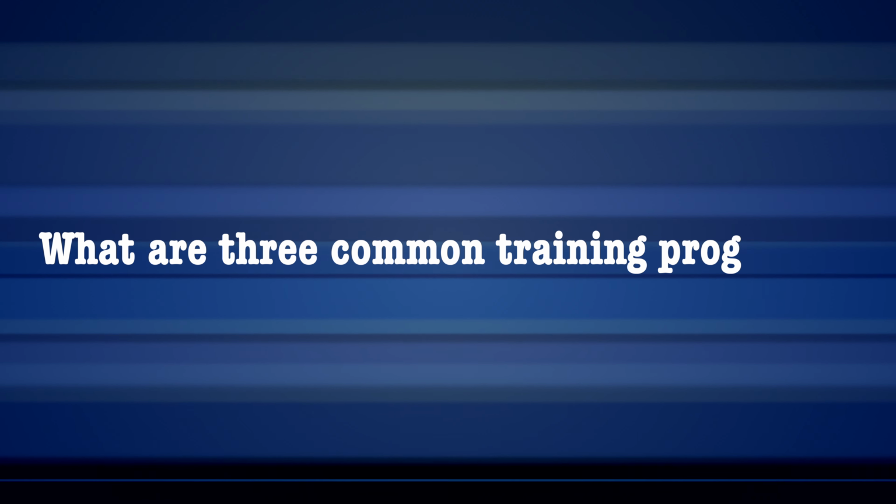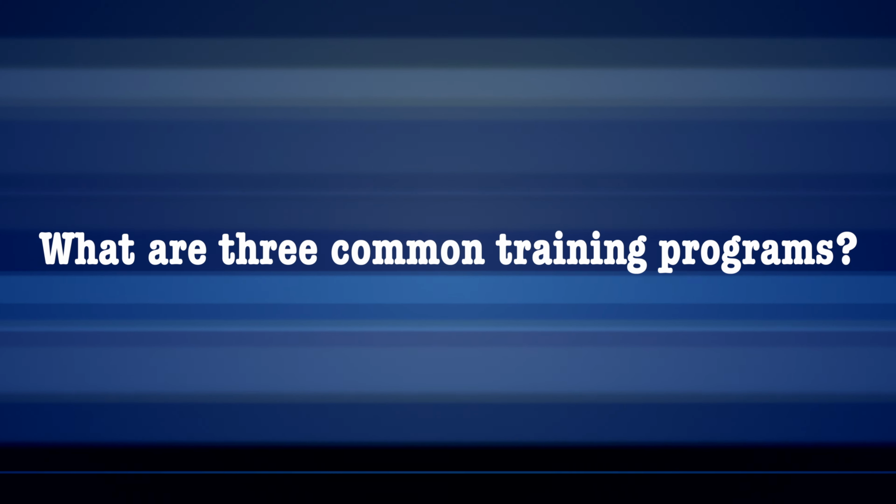What are 3 common training programs? When you think of training programs that are common across many organizations, there are really 3 main types. The first one is orientation training. What that does is help new hires and new staff understand the company culture, the company history, and how their roles fit into the bigger picture of the organization.